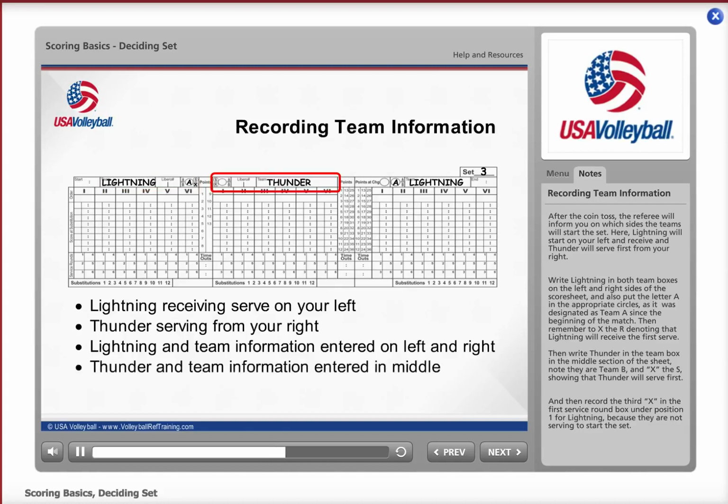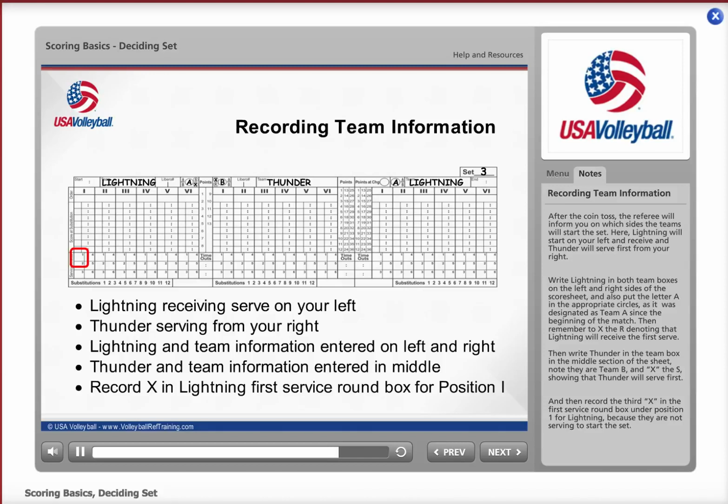Write Thunder in the team box in the middle section of the sheet. Note that they are Team B, and X the S, showing that Thunder will serve first. And then record the third X in the first service round box under position 1 for Lightning, because they are not serving to start the set.